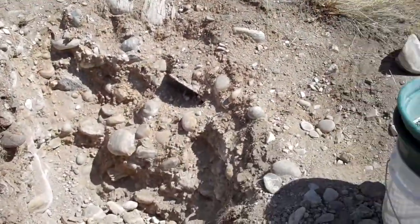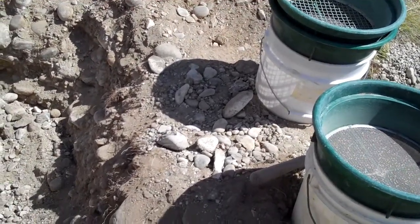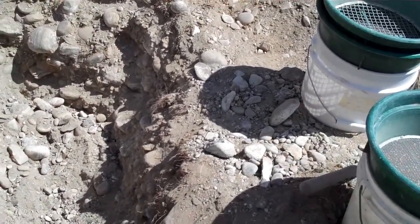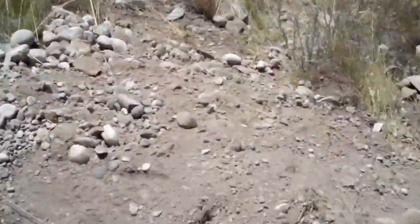So anyhow, gold has been found here. I'm only a few feet into the deposit. I don't know how big the deposit is, but it does have gold in it. So at some point all these tailings will be run, all this dirt will be run, and we'll take every bit of gold out of here that we can.